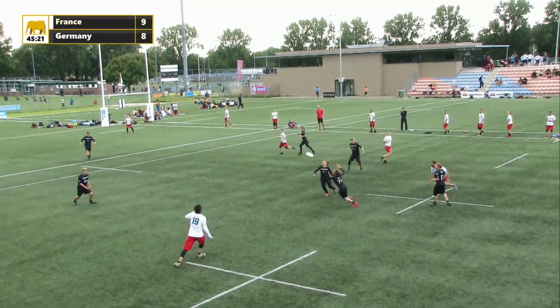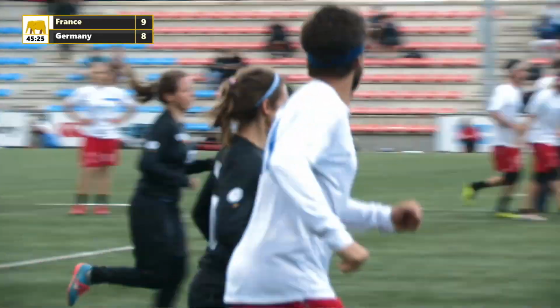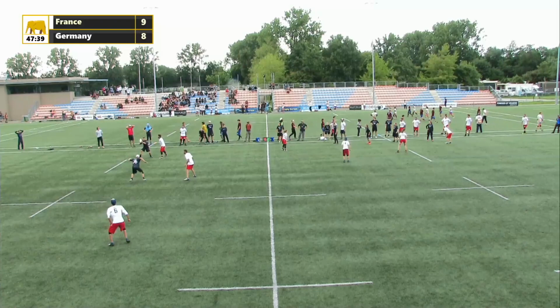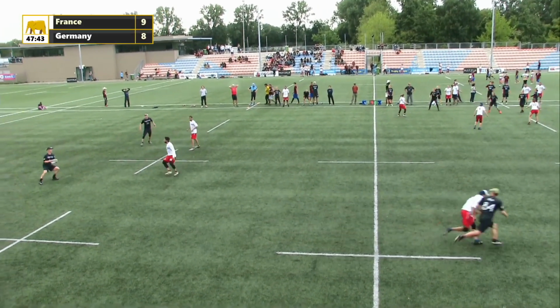German cut reforming. And hands on discs, and it's another turnover for Germany. Far too casual with the throw over the top to Bichon. Later on, as Hillary says, they just put everything into these next few points.